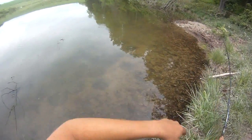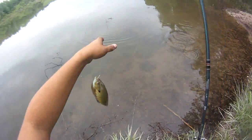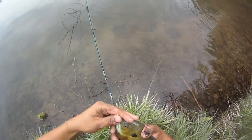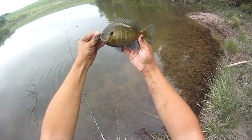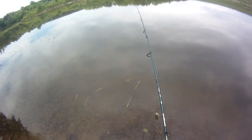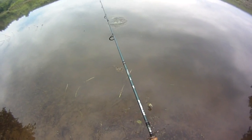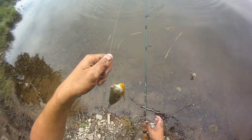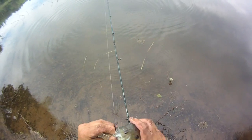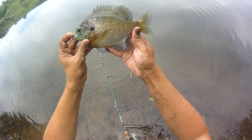Forgot there's another little pot of them over there. Cast it into them, got a hit right away. That one's real tall in the back. Getting a lot of them going after the pink thing once they get shy. I'd rather hit that. There's a strong one. That's a nice gill. Good solid 9, 8 3/4 maybe. Right around there.